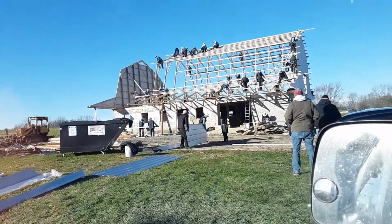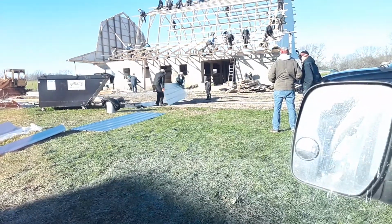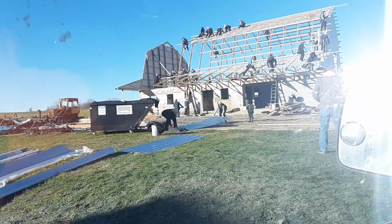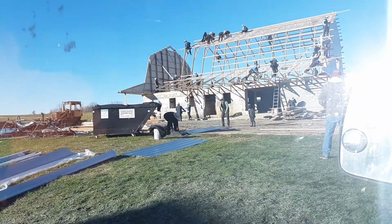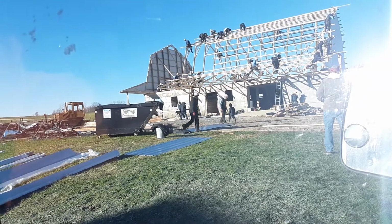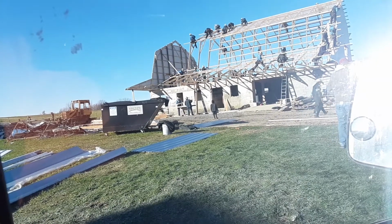Quite a bit has gone on just since I started this video 8 minutes ago. Here goes another rafter, another truss.